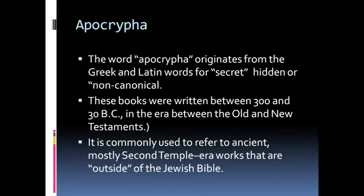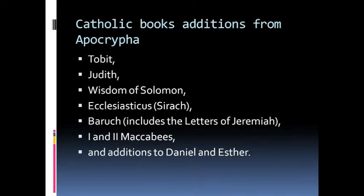The first temple, the Jewish temple, was built by Solomon, and this was later destroyed by the Babylonian king Nebuchadnezzar. And afterwards, they had the Persian captivity, and when they came back, they built the second temple. And from that time onwards, parts of the history are written in the apocryphal books.